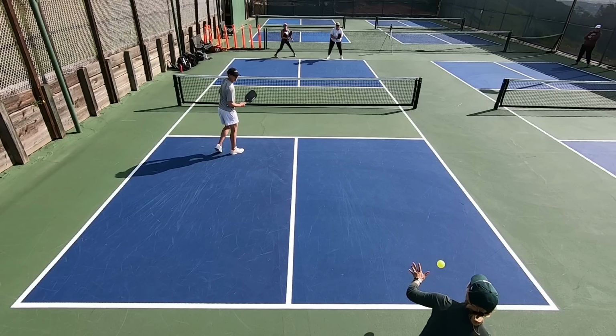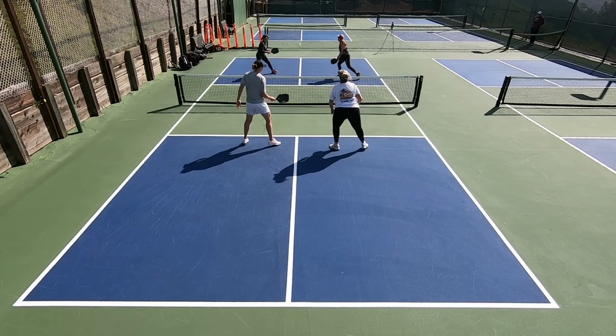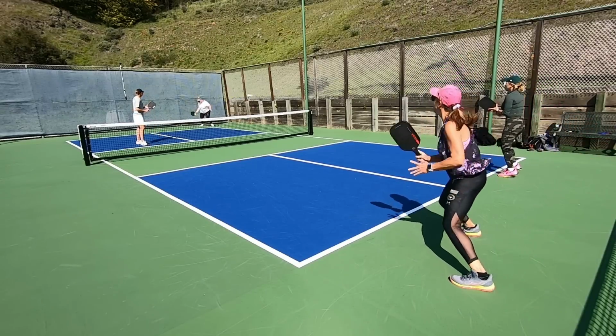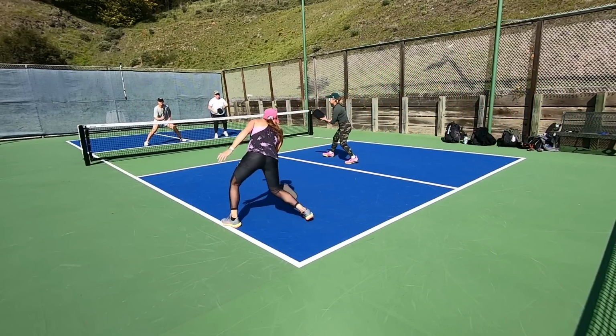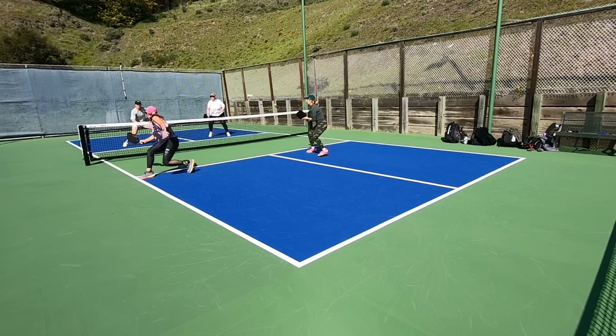It's used from the backcourt, the midcourt, and from up at the non-volley zone line to put tremendous pressure on your opponents, all while minimizing your risk because it gives you an increased margin for error. There's no other shot that has these benefits. We'll break down how all of this works in today's video.